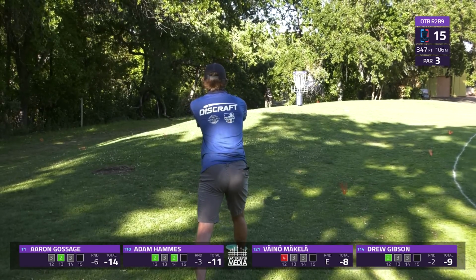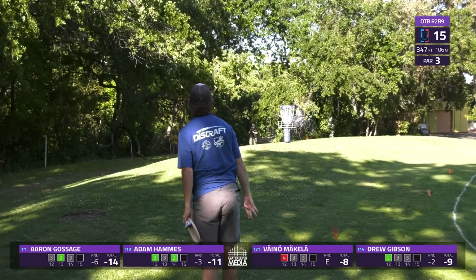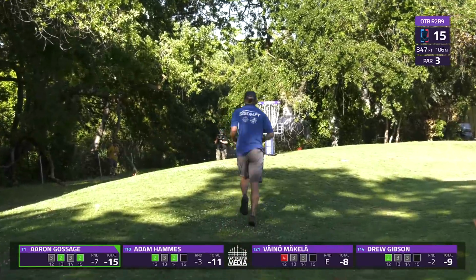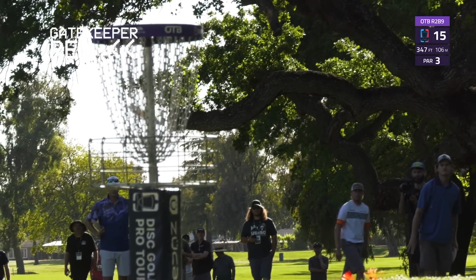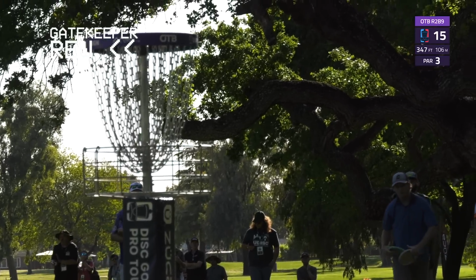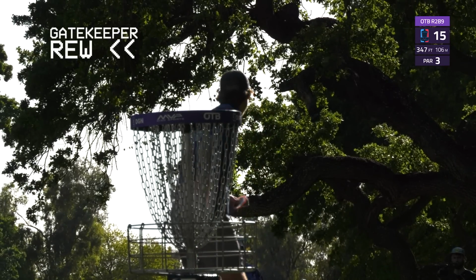Adam Hammis with just a nice layup there. He is going to succeed in being 2 down through these 4 par 3s. As is Aaron Gossage, able to connect with a long putt there. Good wobble, little bit of hyzer, but dead center. No fear from Aaron Gossage.